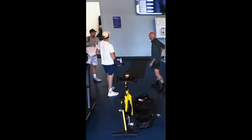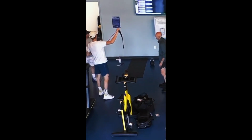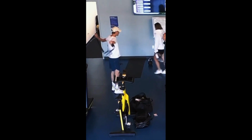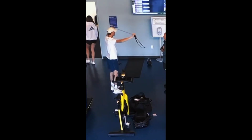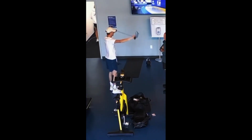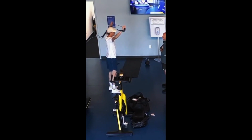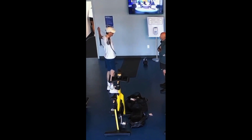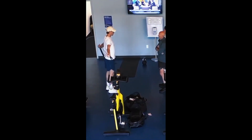For aspiring players, there are valuable lessons to be learned from Sinner's approach. Focusing on specific muscle groups that contribute to your serve can yield significant improvements. Incorporating resistance band exercises into your routine can help you develop the power and speed needed to elevate your serve.